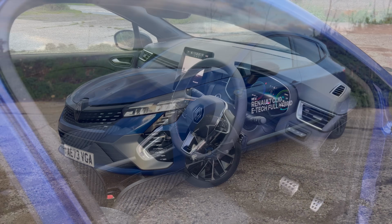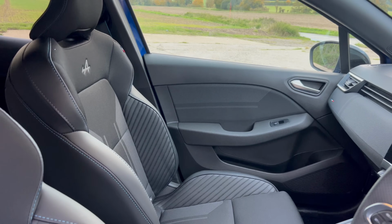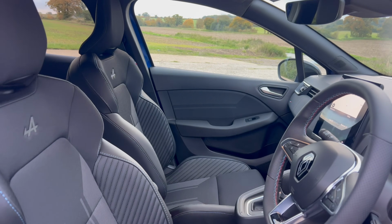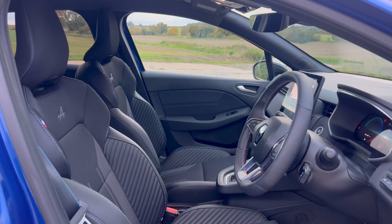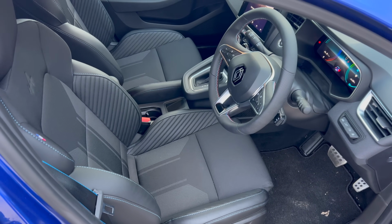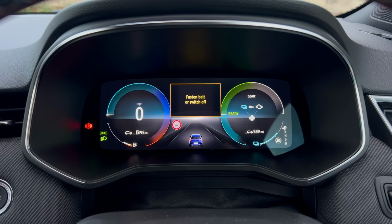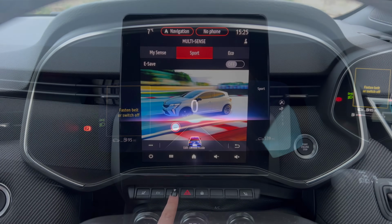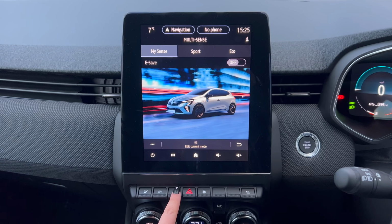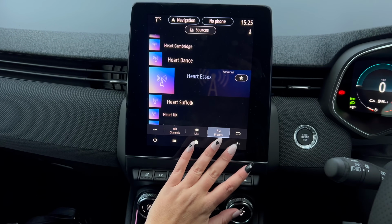The updated Clio retains the same well-designed dashboard and uses high-grade materials, giving the cabin a sense of class and quality. Renault prioritises sustainability, using at least 60% recycled materials. The facelifted model comes with more standard features, including digital instrument cluster and upgraded touchscreen infotainment system. The screen size ranges from 7 inches to 9.3 inches in the Esprit Alpine trim. Additionally, Android Auto and Apple CarPlay can be wirelessly connected to the infotainment system.